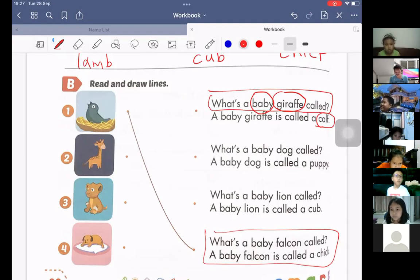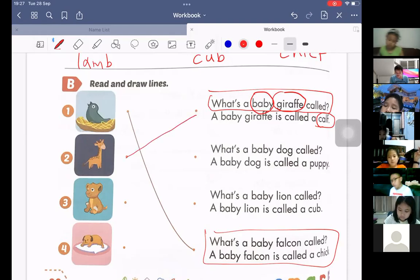Look at number two. Happy, you have to call this one. Can you read number two? What's a baby giraffe? A baby giraffe is called a calf. Calf. Yeah, a calf. What is the baby giraffe called? The baby giraffe is called a calf.